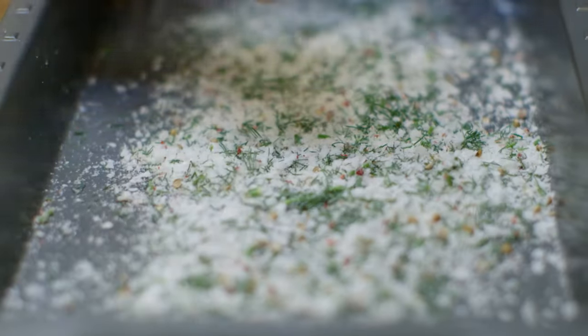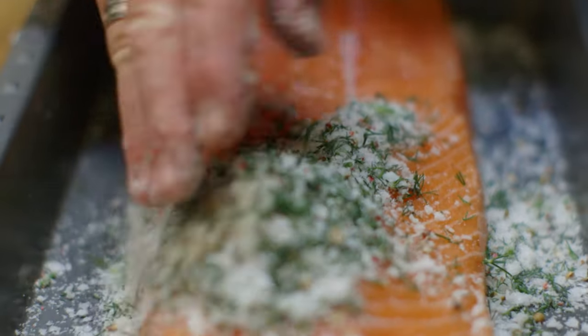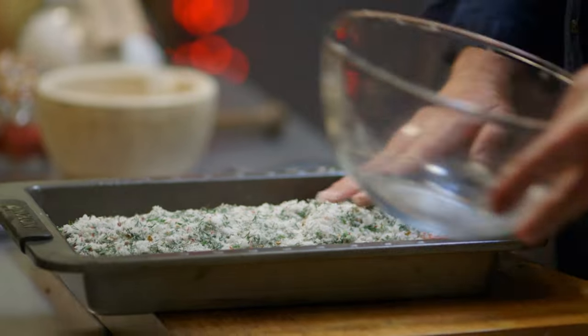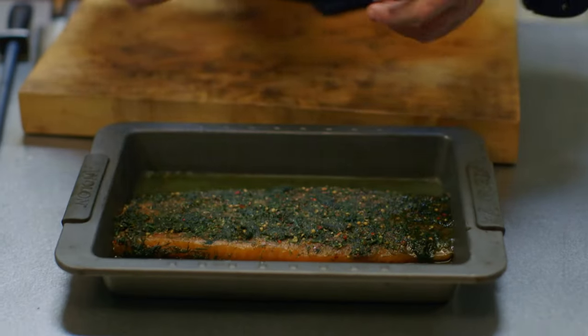Next, place a layer of the cure mix on the bottom of the dish. Looks like Christmas already, look at that. Then place the fish on top and coat with the remainder of the cure. This now has to go in the fridge for 24 hours. I've got one in the fridge here. And you can see how much liquid comes out of this. This is just the moisture from the fish.